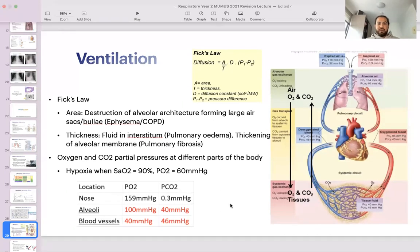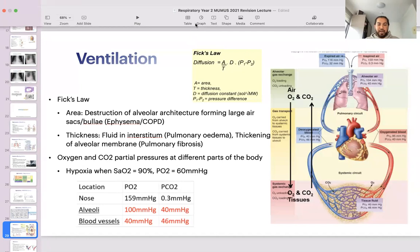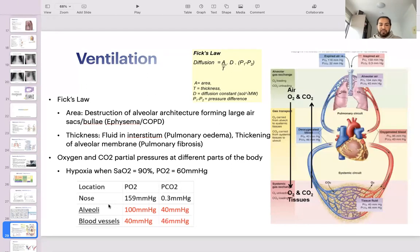Now, in oxygen and carbon dioxide, the partial pressures, the stuff that you need to memorize, the least amount of stuff that you need to memorize, is just given over here for you guys. This tells you what the outside air pretty much is. But all you need to know is when your oxygen saturation at the alveoli drops to like 60 millimeters of mercury, or when your oxygen saturation is at 90%, you're in a state called hypoxia. Hypoxia meaning low oxygen. So that means you're not getting enough oxygen.